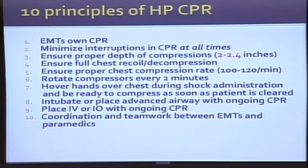Ensure full chest recoil, decompression, no hovering, no leaning or camping on the chest, as the Canadians say. Proper chest compression rate is 100 to 120, which means 110 is the sweet spot. So this means you use a biofeedback device. In our case, we're going to use the simple one called the metronome.